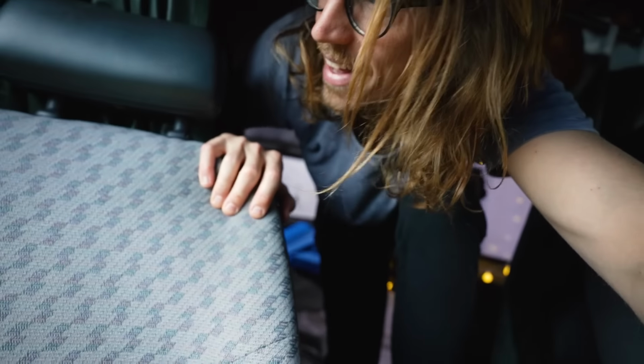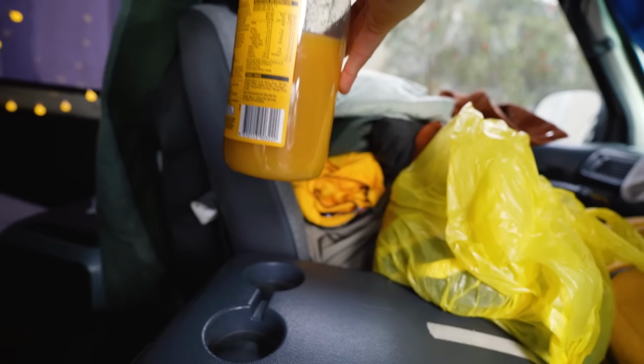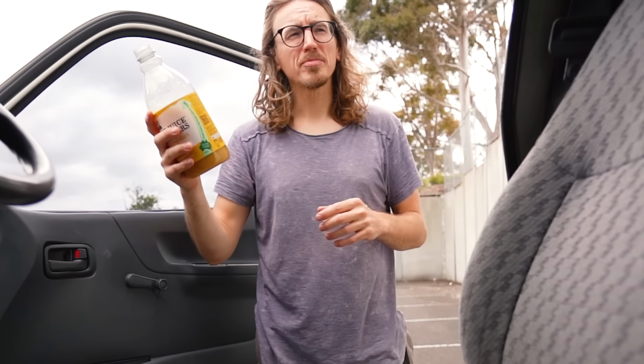Anyway, enough waffling, and start converting this van. Oh, this is tighter than Martha. Keely, your pea's looking a little bit chunky today. Only joking, that's the orange juice. I'll prove it. Oh wait, that was pea.